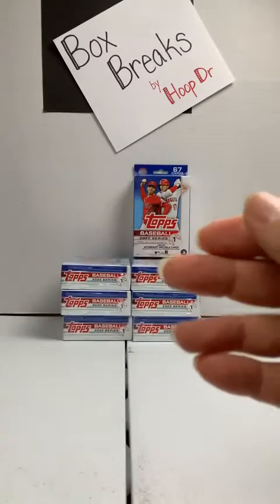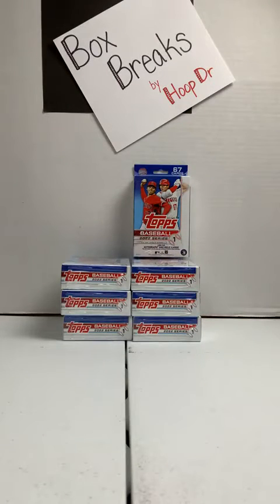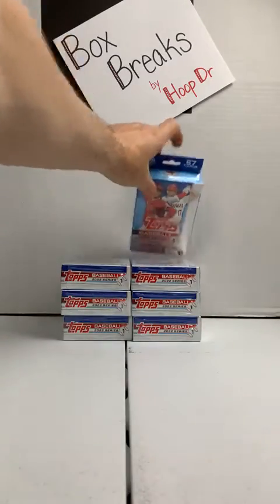Daniel Bard to the Colorado Rockies is how the first of eight boxes ends. No Wander Franco yet. We did get a numbered card.